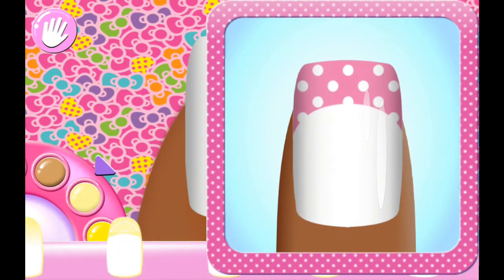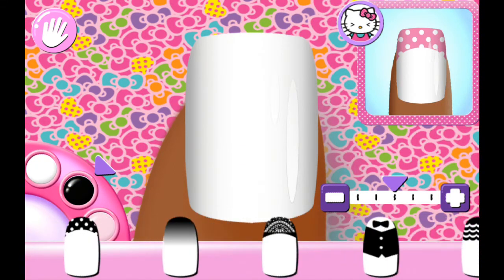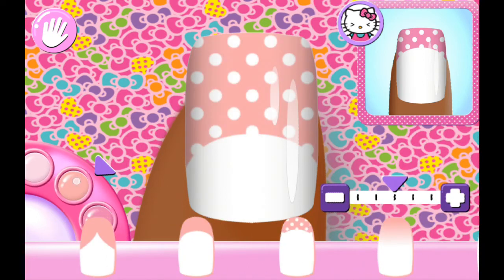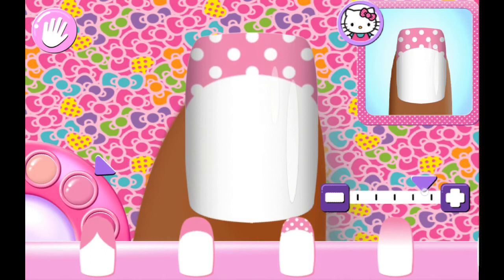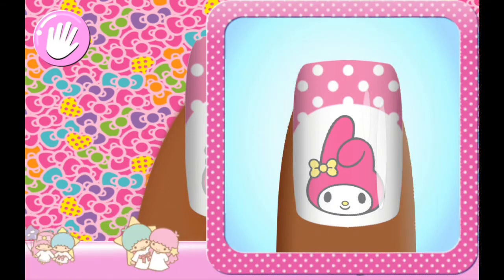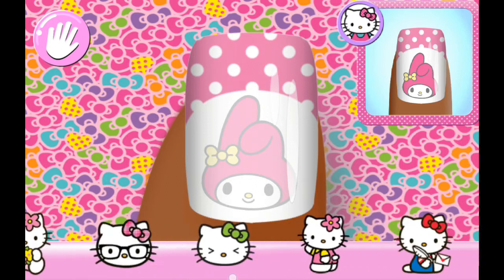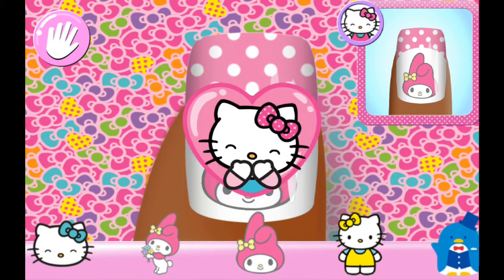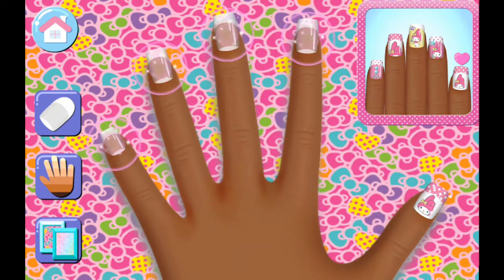Can you pick out the matching pattern for your manicure? Super cute! Add the matching character to your nail. Great choice! Looks great! Now you can do the next nail.